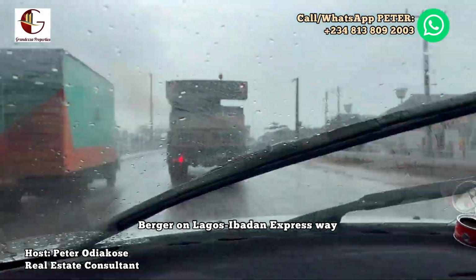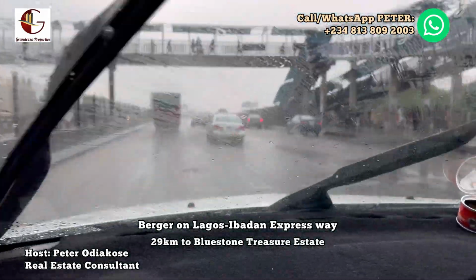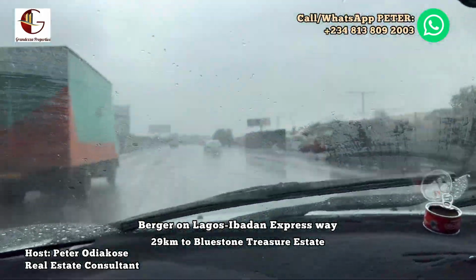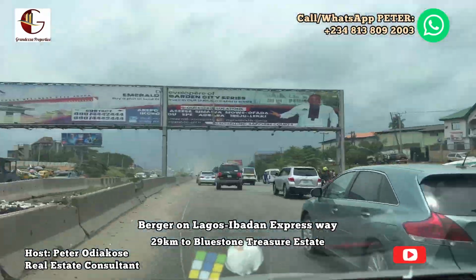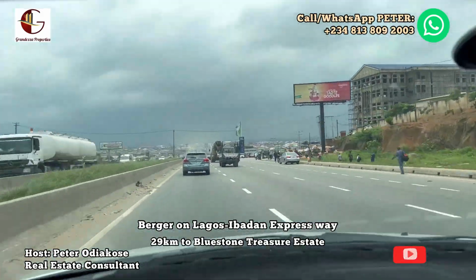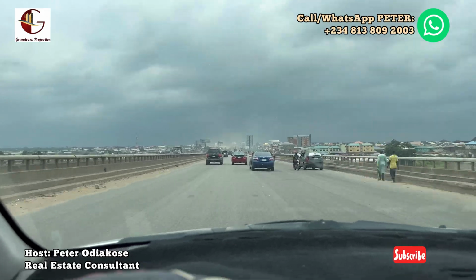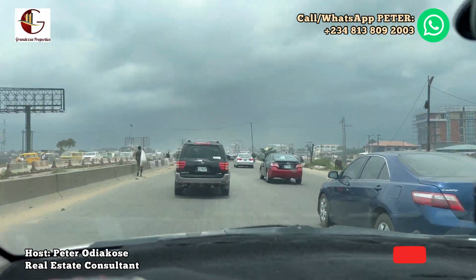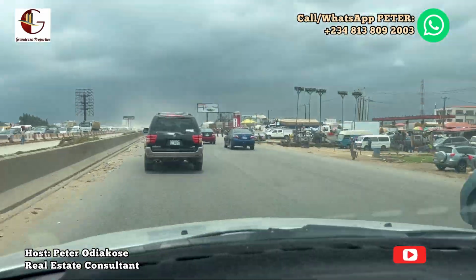So now this is the main Berger bus stop. Any part of Lagos that you are coming from, you can also join us within this Berger bus stop. For those coming from the airport, they must have joined us from the Alausa Ikeja axis. So we are currently making our way through the Lagos-Ibadan Expressway, and shortly after Berger we get to meet the likes of Isheri North and Opic.